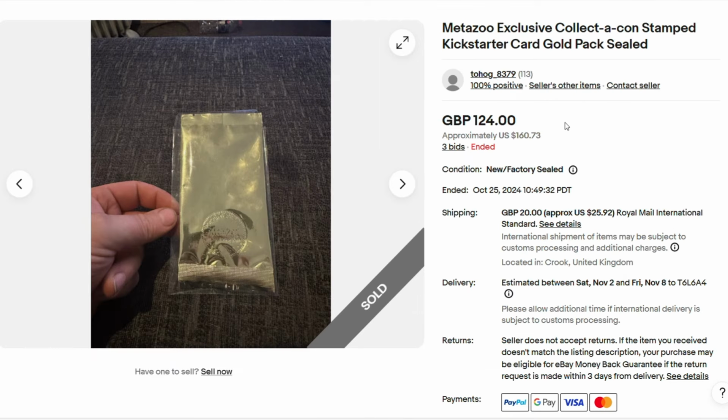Here we have the Collecticon Kickstarter Gold Pack. So it's just a random Kickstarter card that's got a gold MetaZoo stamp on it. I believe they're all one of ones. Like there's only one of each Kickstarter card that has that gold stamp on it.